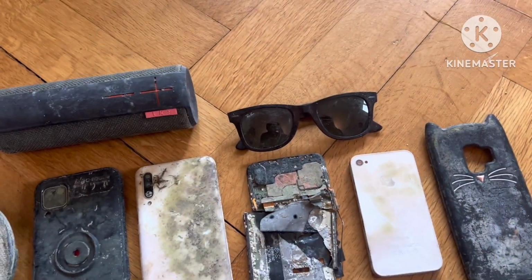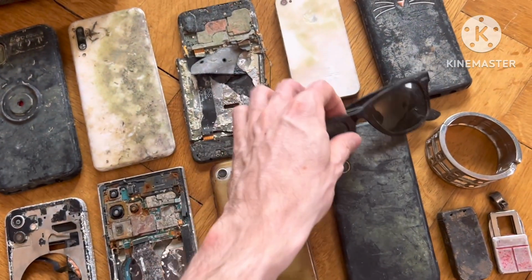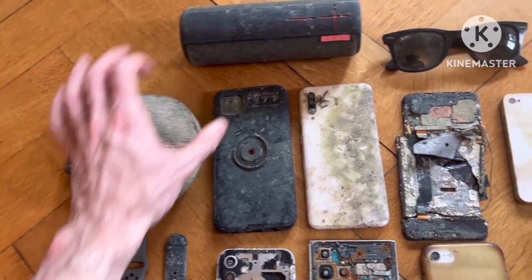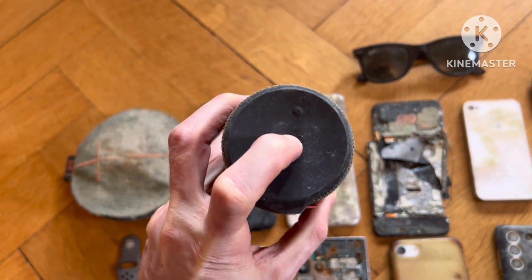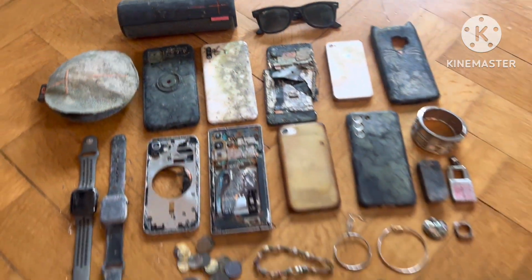Then I found these Ray-Bans, which seem to be in good condition. They're pretty old, but I think they would clean up well. Then I found 2 speakers, a UE Boom, actually 2 UE speakers. That one's a bit far gone. I don't know if that one will work. Usually they have some water inside. There's no life to that yet. Most of them are broken when I find them.